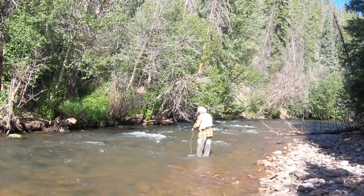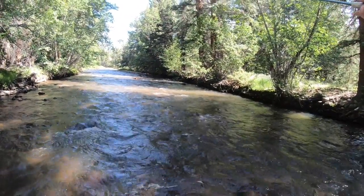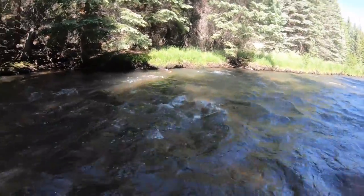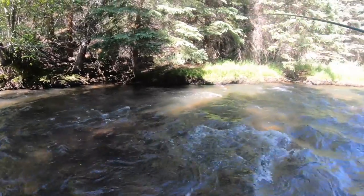That's three out of this riffle. Fishing all these little nooks and crannies, not just going for the meat holes. We're picking up a lot of fish out of these riffles. Little pockets and stuff. I like a cranny fish better than a nook fish, personally. But really, any fish is good.